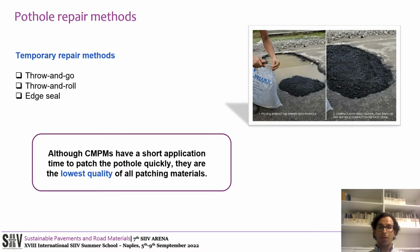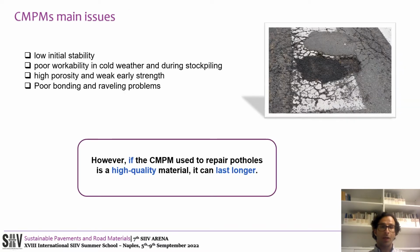Although cold mix patching materials have a short application time to patch the pothole quickly, they are the lowest quality of all patching materials. As they have low initial stability, they have poor workability, especially in cold weather. They are highly porous materials and have weak early strength, poor bonding, and also raveling problems. However, if the cold mix patching material used to repair potholes is a high quality material, it can last longer.